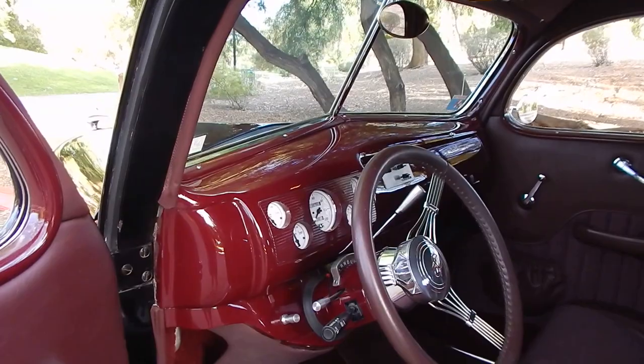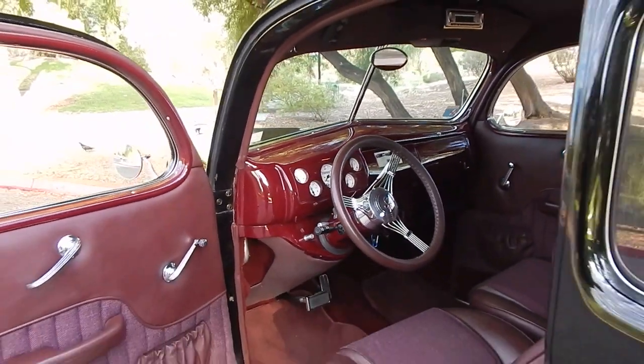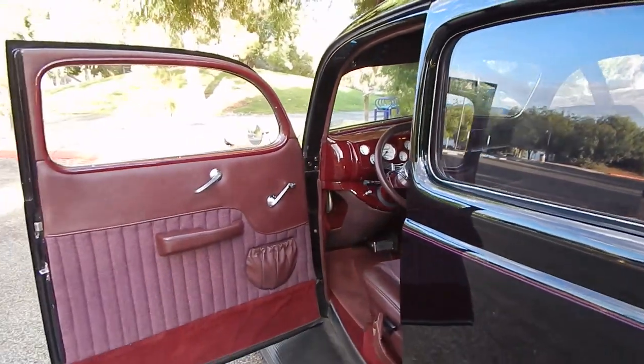Notice the NSRA safety inspections on it. E-brake is up underneath the dash there.